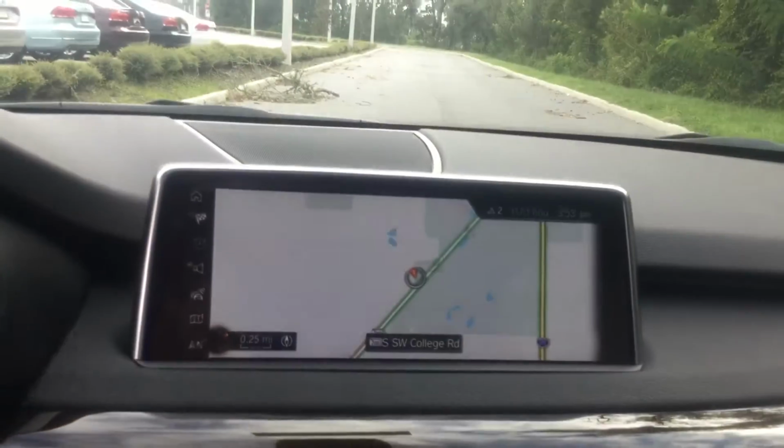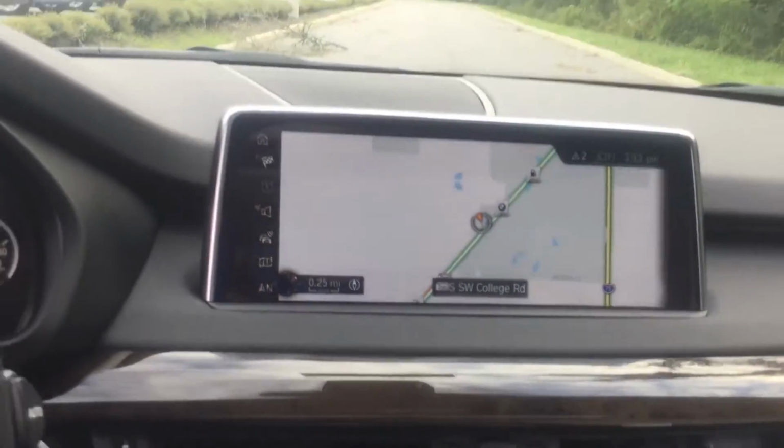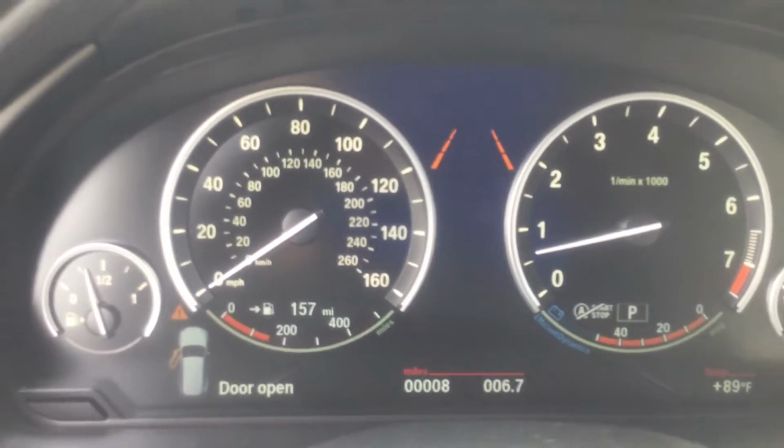Look at this beautiful panoramic moonroof too. Goes all the way to the back. And then you got a nice big screen right here. Gorgeous map. And then what I also want us to do, let's see. Look at the dashboard, how sporty it is.